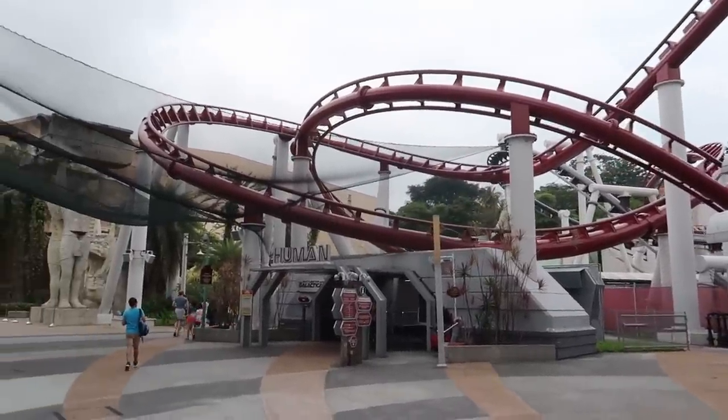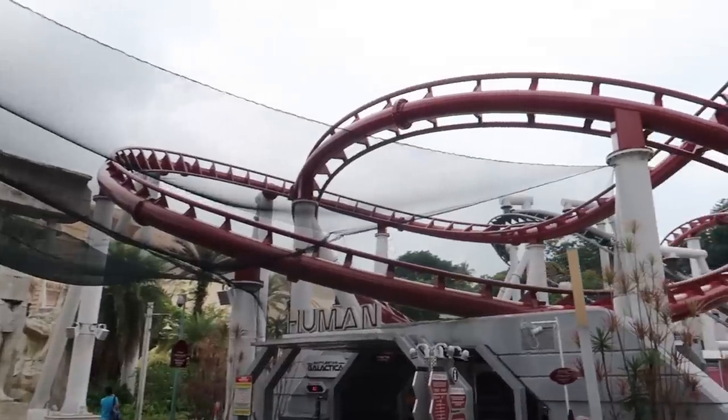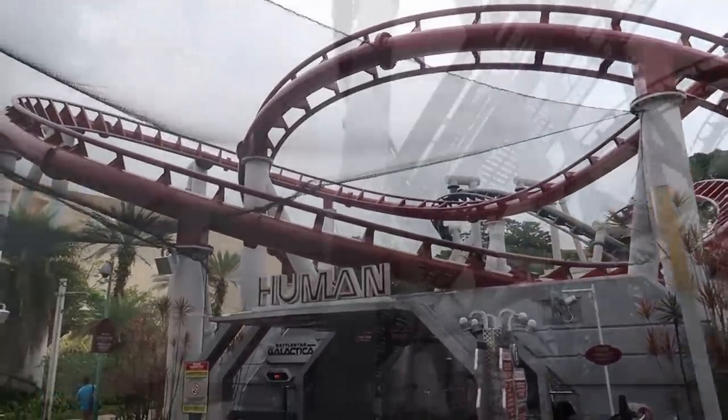Obviously, we're at a Universal park, so filming on ride is very, very limited. We might be able to on a couple of bits, but obviously not on these coasters here.